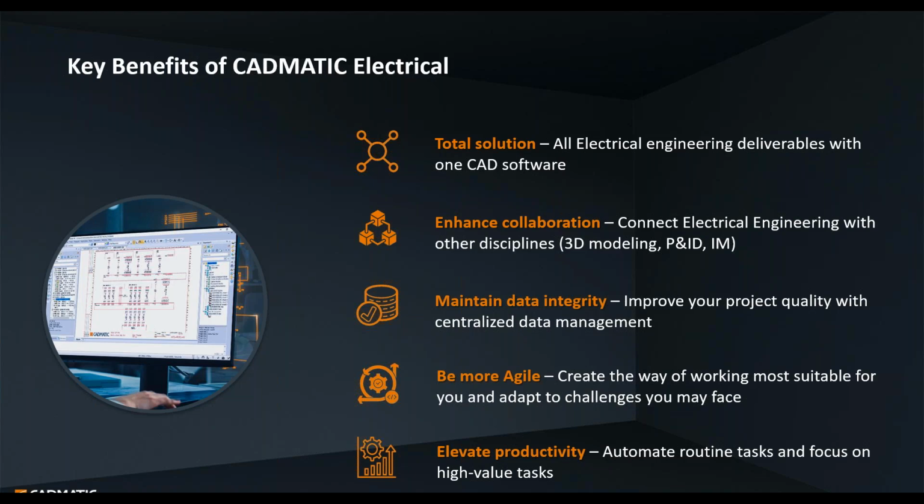Agile solution. Electrical is very agile in a way that you can work the way you like. There are not just 1, 2, 4 ways of working. There is a whole spectrum of ways of working however you want with electrical, and you can form your own workflow with electrical. You can start from whichever document you want and then work onwards from there. It isn't at all picky about that.